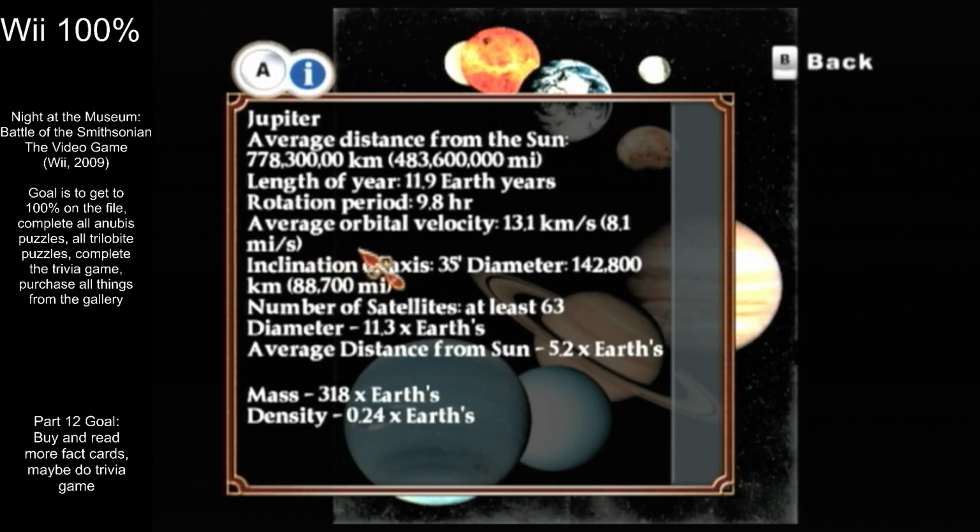Length of year, 11.9 Earth years. Rotation period, 9.8 hours. Average orbital velocity, 13.1 kilometers per second, or 8.1 miles per second. Inclination of axis, 3.1 degrees. Diameter, 142,800 kilometers, or 88,700 miles. Number of satellites, at least 63. Diameter 11.3 times Earth's. Average distance from Sun 5.2 times Earth's.